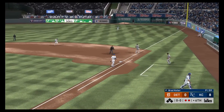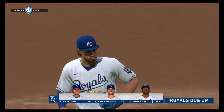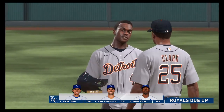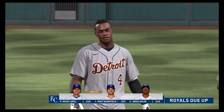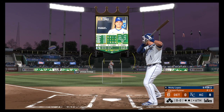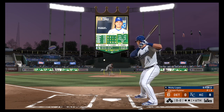And the throw to first is there. The inning is over. Down in order go the Tigers. They're on the short end of an 8-0 score. Stepping up now, Nicky Lopez. He'll lead things off as they look to perhaps build on an already sizable lead.